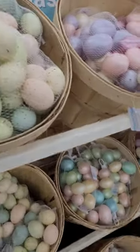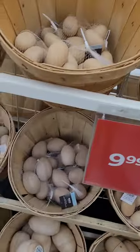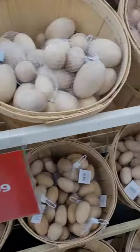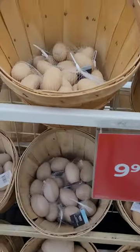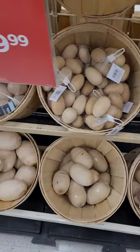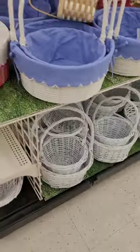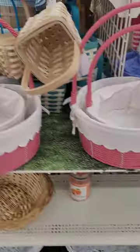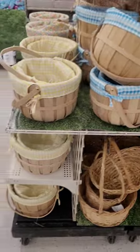Gotta move out of the way, guys. One sec, guys. And then these are the organic eggs, guys. They are brown, and they are really, really cute, but they are wooden. So if you like the wooden eggs and you wanna craft with them or just use them as is, you have the option of those too, and those are at $9.99. They have them in the small and the large, okay? They have a slew of baskets that we're not gonna go through the price on. But if you're looking for Easter egg baskets, they have all different shapes and sizes to fit your needs and colors.